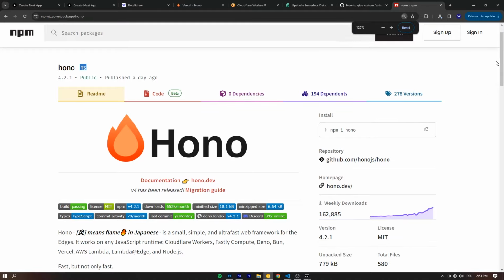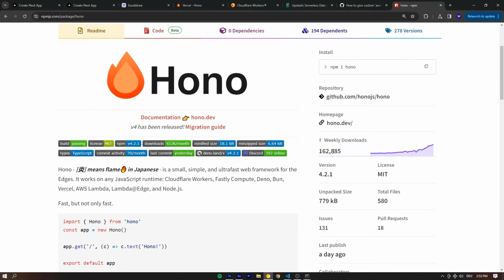And by the way, if you're wondering how many downloads Hono gets, well, recently it's been gaining a lot of traction, and that's for good reason. It's a really nice framework. Small, simple, ultra fast web framework for the edges. It works on any JavaScript runtime, so it's super flexible, and we are going to make use of Cloudflare Workers, since it works there. It's going to be very, very useful for us.